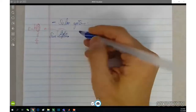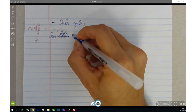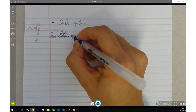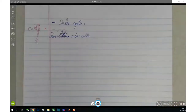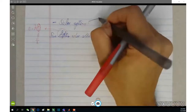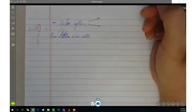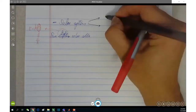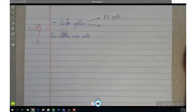So the sun gave you light shooting on what? A solar cell. Solar cells. Oh, by the way, I think I absolutely need to emphasize solar system has two kinds of system. The one we are talking about is called what? PV system. What does it mean by PV? Photovoltaic. We are utilizing the light to directly generate the electrical energy by shooting on a certain material.